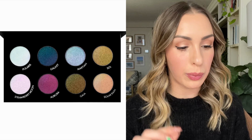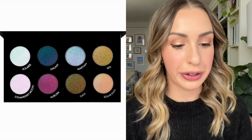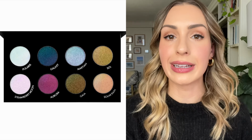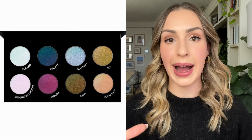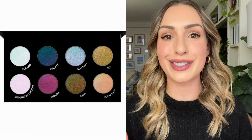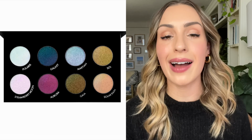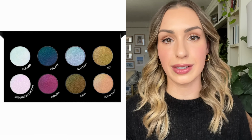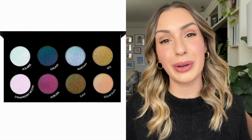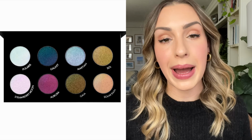I also have right here the Danessa Myricks Mini Lightwork Volume 3, the Experience Eye and Face palette. This is another one that I really like, and you know what? I bought the bigger palette that Danessa Myricks launched last year, and I don't reach for it as much as I reach for this mini palette, and I was tempted to buy the new Danessa Myricks palettes this year, but once again, I just know myself, I'm not gonna reach for a really big mega palette.